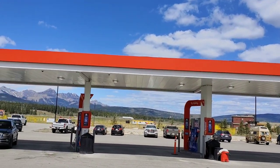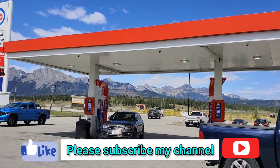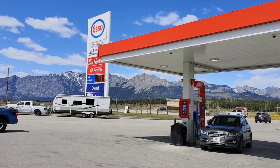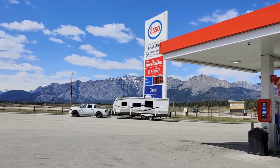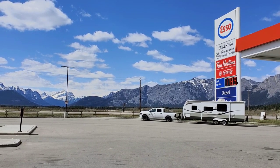From this gas station, the view is mind-blowing. All around you can see only the Canadian Rocky Mountains. And let's go to Kananaskis.